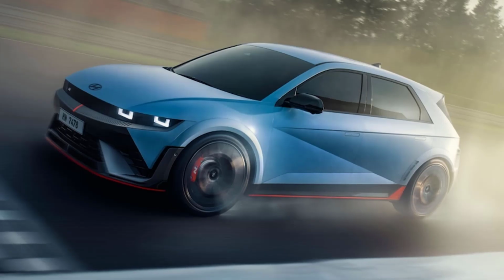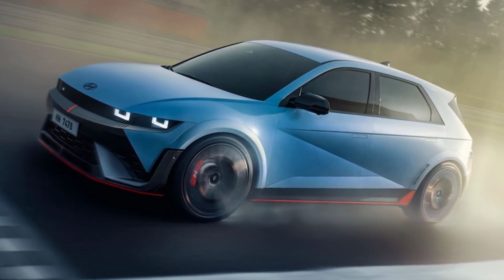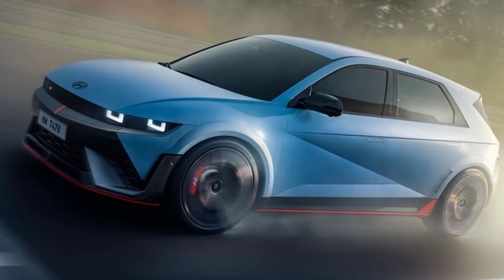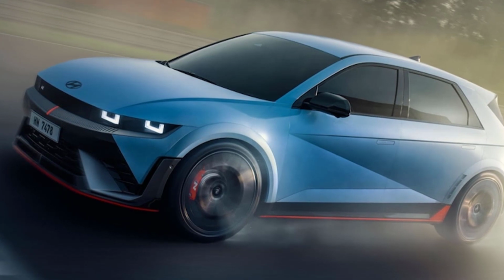The new Ioniq 5N EV hatchback is the first mass-production, high-performance EV from Hyundai, and the first N car with all-electric all-wheel drive. It's the third Hyundai model to be based on the EGMP platform, following the standard Ioniq 5 and its sedan sibling, the Ioniq 6.